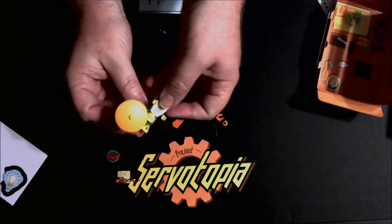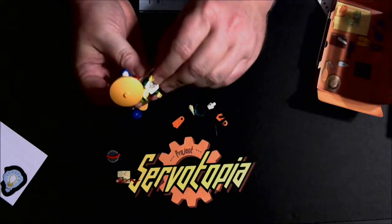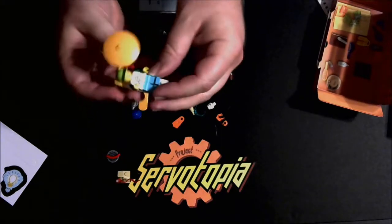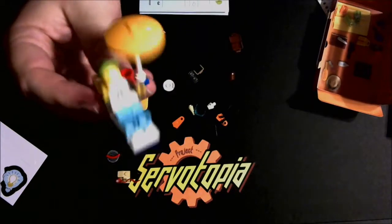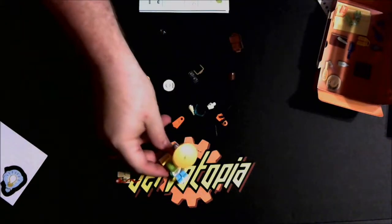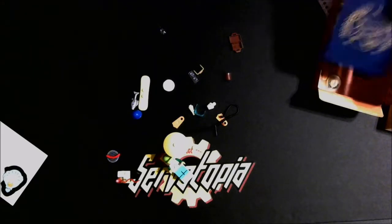Let's see. Oh, no. They don't like to lay flat, so there we go. He's just chilling, maxing, relaxing, that sort of thing. Alrighty. And that really is all of the instructions. That's the end of them.